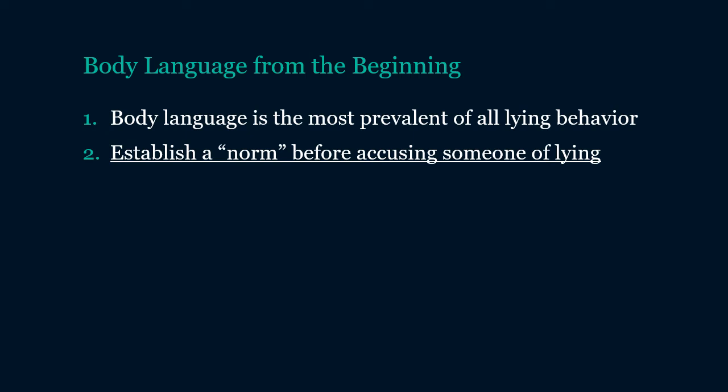So it's important to understand that body language does not automatically mean deception. Body language just shows us how comfortable somebody is in that moment. And that's what we really want when it comes to the body language stuff, is how comfortable is somebody talking to us.